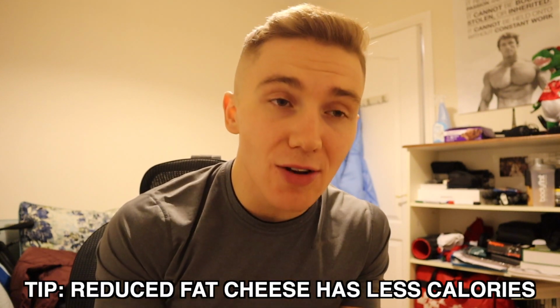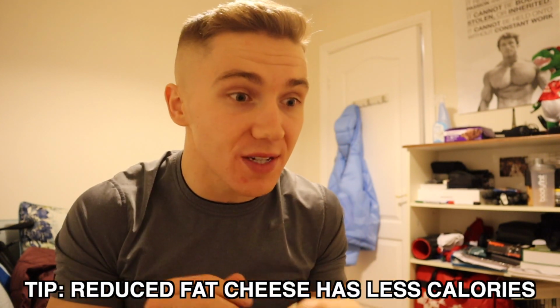And then the next decision you make is the cheese. So it is pretty much a no-brainer that the reduced fat cheese is the way to go if you are looking to save calories. And in my opinion, it tastes no different. If someone ordered me pizza with like reduced fat cheese and didn't tell me, I honestly wouldn't know that that was the case. And finally, let's move on to the toppings.